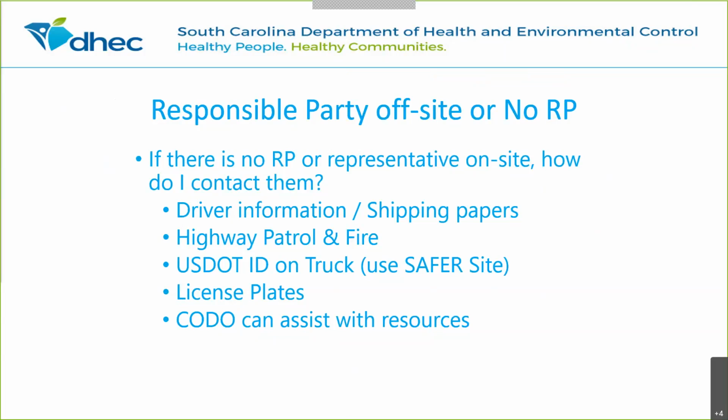Of course, license plate. Kodo, that's our central office duty officer in Columbia, and we can take the information that we gather on the scene and call them back and provide that to them and say, here's the information I got. Can you try and help me track down who a responsible party may be for this? Next slide.